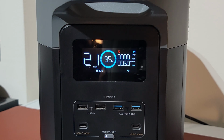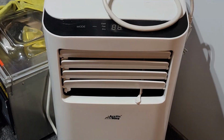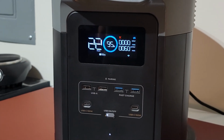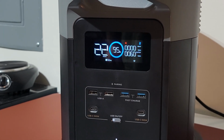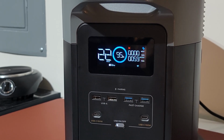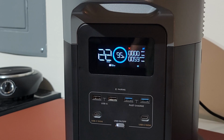Now, let's plug in a couple of other different things. Most of the time when I use the unit like this down here, this thing here, it always shuts down most of the units that I try on it. So I haven't used it in quite some time because usually it will kick off most of the portable power stations and send them into protect mode. So I'm going to go ahead and unplug the freezer and use the AC first just to see how this unit handles it.